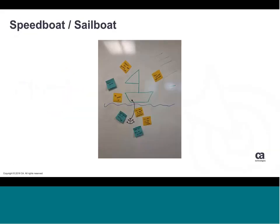First of these would be the speedboat or sailboat. You can see from my crude drawing from one of my retrospectives up here, basically you draw a picture of a sailboat or a speedboat, whichever you can draw better and not get made fun of for drawing. And then you draw the water, maybe draw an anchor off of that, and I've got some lines up here in this picture where you see the wind blowing the sails of this particular sailboat. How this one works is very similar to your what went well, what didn't go well kind of thing. But you replace the wording with something different.